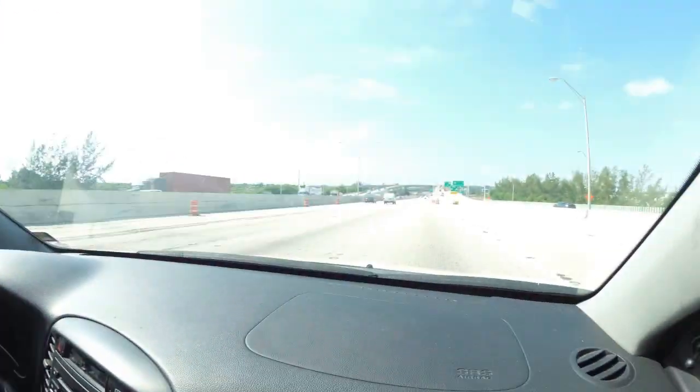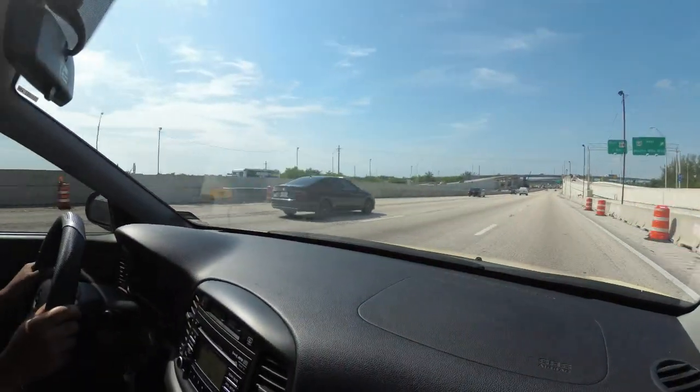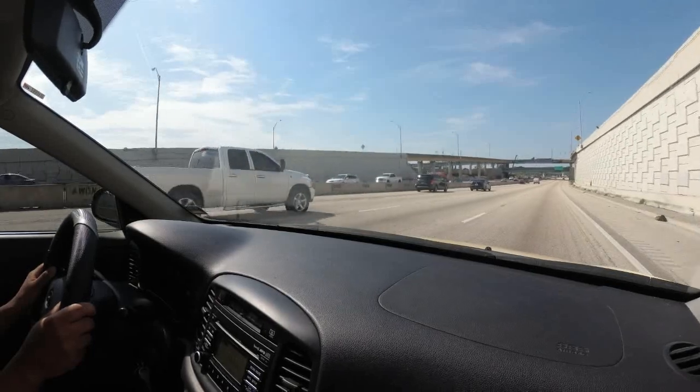No, we're not. That's State Road 84. I'll tell you when we're exiting. We're exiting on Hollywood Boulevard. And then we're going to go down to Hollywood Beach.